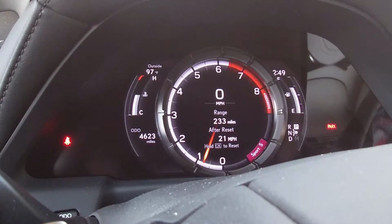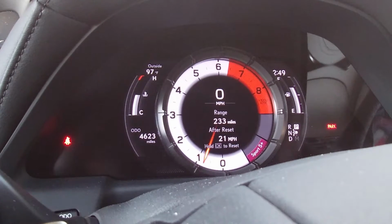It's so hard to conceive the fact that a 4,700-pound slab of Japanese luxury can still put your head back in the seat like that. Oh! This thing will do 0 to 60 in 4.5 seconds.